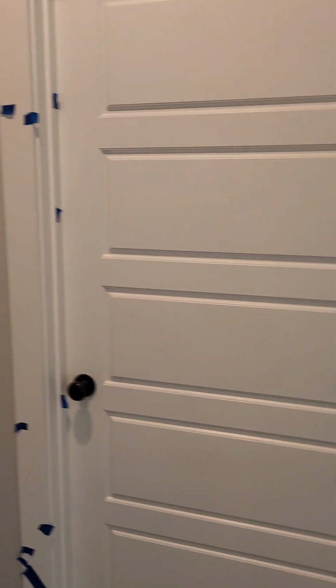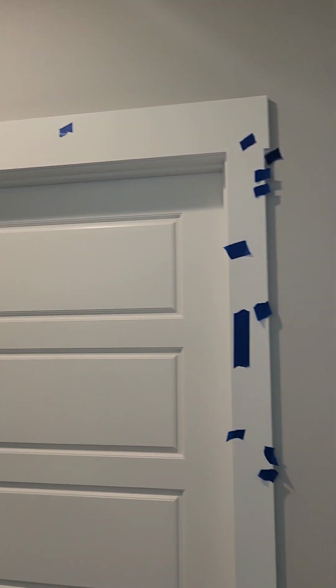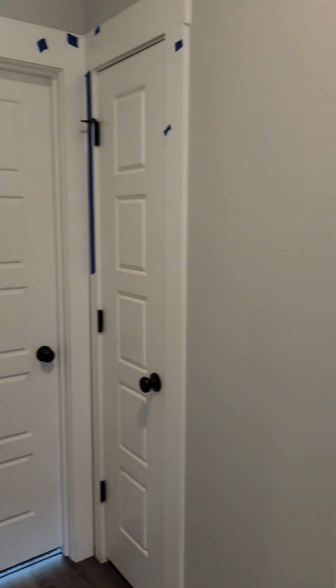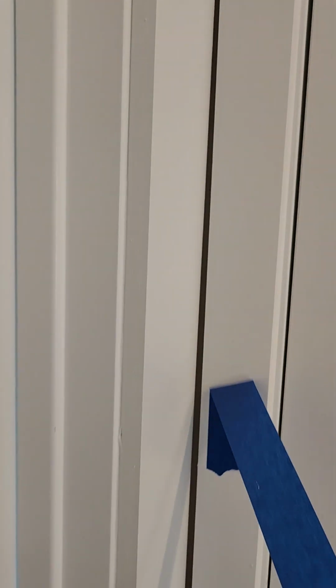One of the big things was right around this door, there's so many marks on this door, whether they're nail pops or look like hammer marks, or I don't know what marks they are, but that's quite a bit. This is the door to the secondary bedroom, and this is the linen closet.